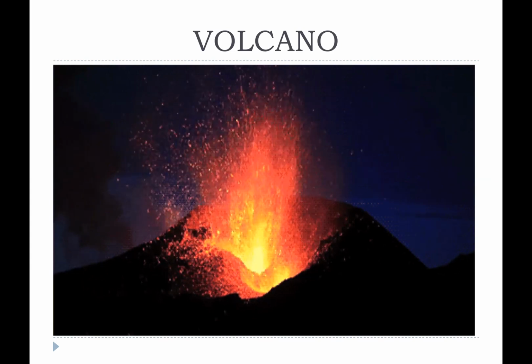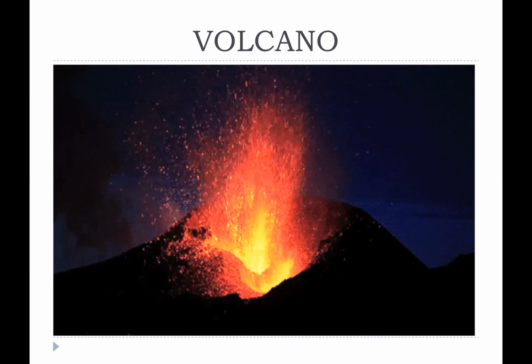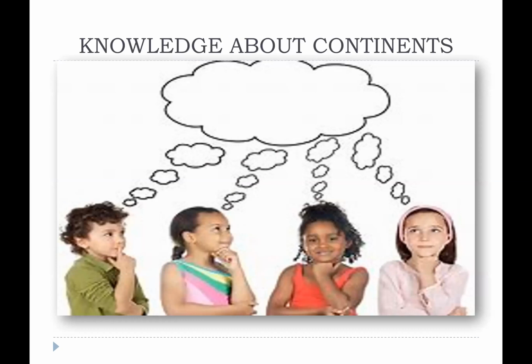So now that we have identified landforms, we are going to discuss in detail continents and countries. Before we do that, let's just see what you know about continents. Sometimes when I ask my students to share the information they know on the topic, I am always amazed at how much they do in fact know. What about you? What do you know about continents? Are you thinking that it is the largest of all landforms? You are absolutely correct.